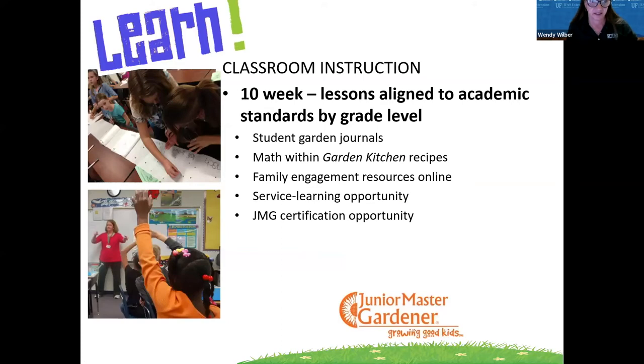Okay. So the learn section is 10 weeks long and there's two lessons per week. So there's 20 total lessons and they are aligned to academic standards. Most of our programs are offered through schools, probably 75% of our programs. We knew that it would work great for after school or community-based 4-H clubs, but for schools to use it, it had to be tied to those academic standards.